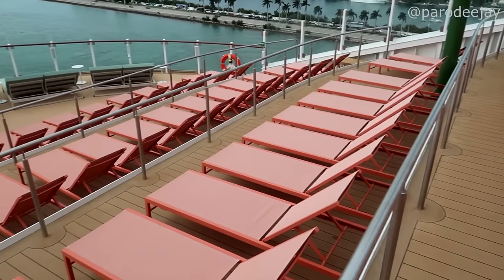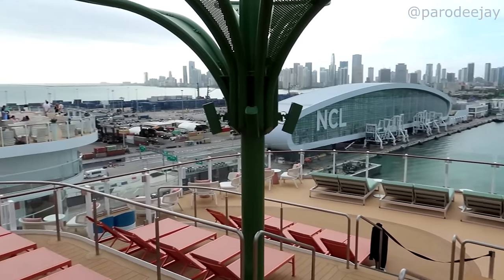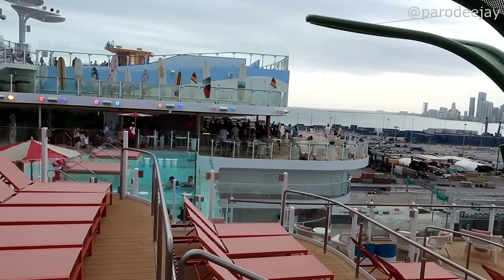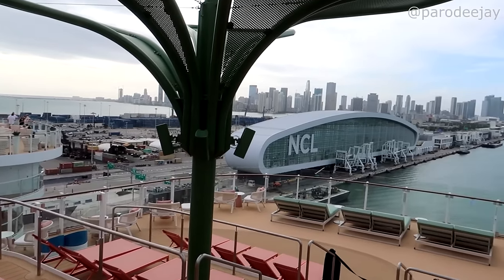We got a nice big section over here of beachy chairs. I thought maybe we could escape the music over here, but it's over here too, so never mind. Yeah, there's looking across to the actual bar. Checking out Miami. Now I should clarify, this area is just called The Hideaway. I kept calling it Hideaway Bay, which is the Coco Key concept.